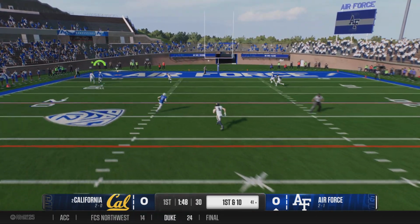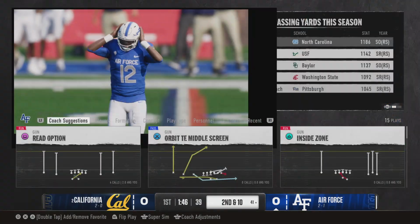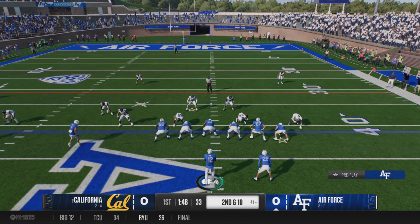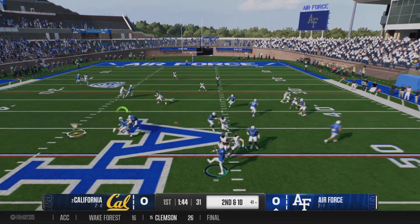A shot toward the end zone. And swatted down by the defense to stop the scoring opportunity. And after the incompletion on first down, this offense looking at second down. They'll go to the air.